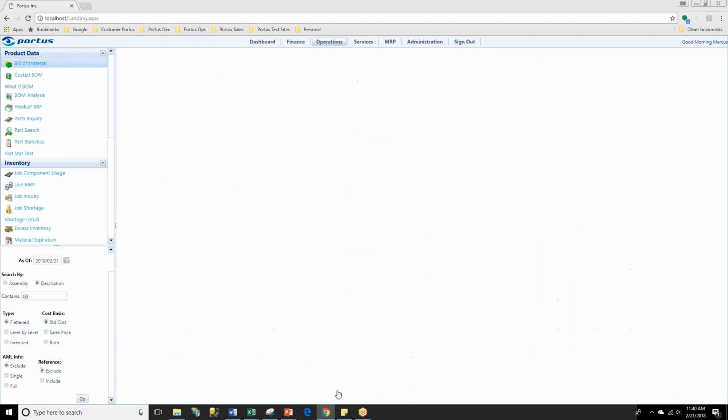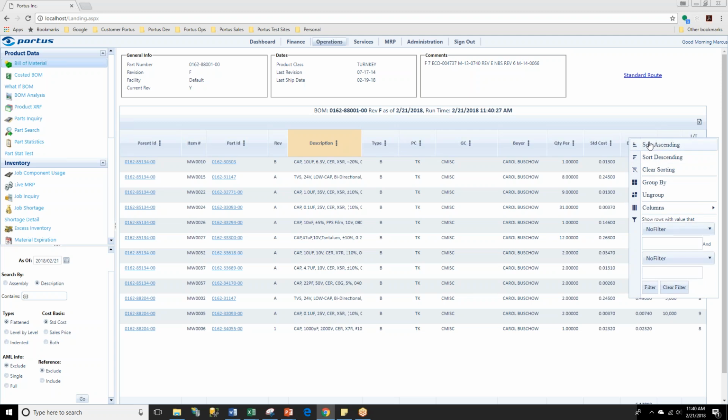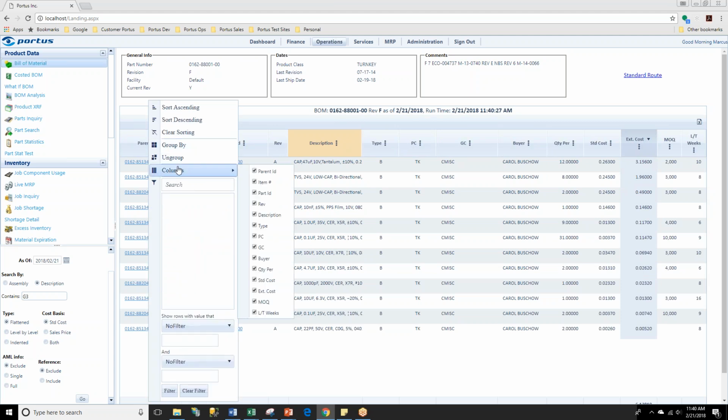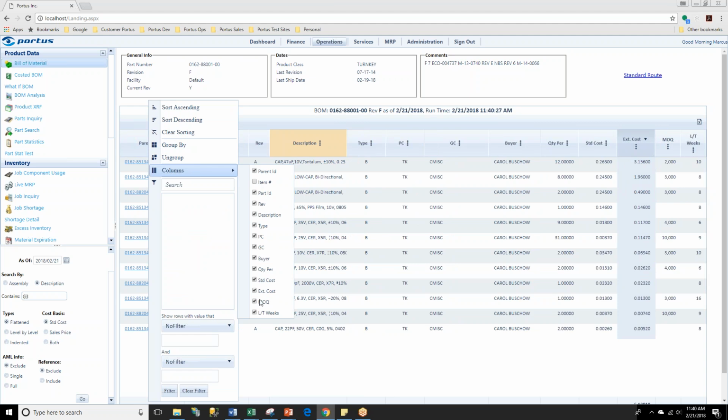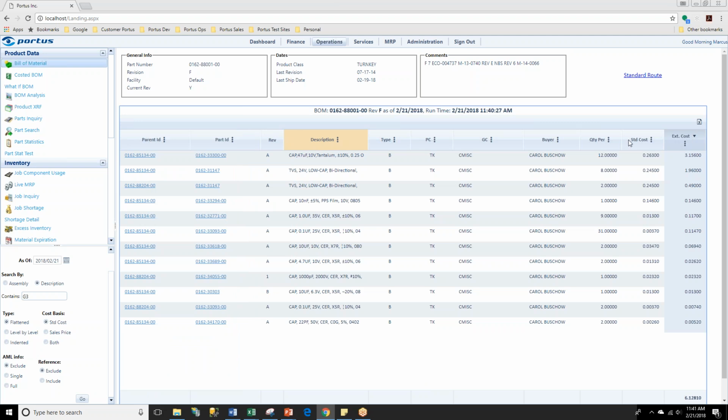Sorry, I hit enter too soon. Or I say I want to sort by the extended cost. So I'm actually manipulating the view. I can even say, for example, that in the columns, I don't want to see the item number, or I don't want to see the MOQ or the lead time. So when I do that, I'm also impacting the columns that are shown.